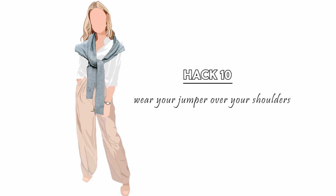Number 11 is kind of an age-old trick of wearing your jumper over your shoulders. I've been doing this for years and years, but I feel like this summer it's really become a big trend. We used to go on holiday a lot to Italy, and obviously all the Italians, especially the men, would wear their shirts and their jumpers over the top, and I just thought it looked so stylish. Just again, that effortless feel to it.